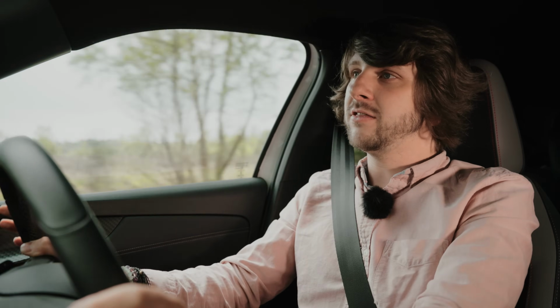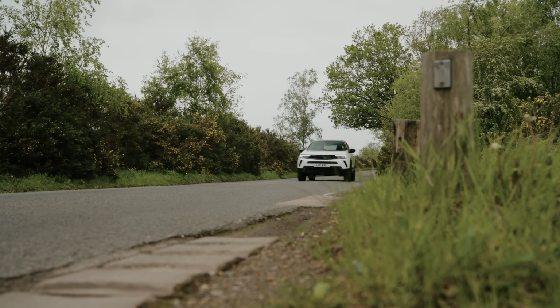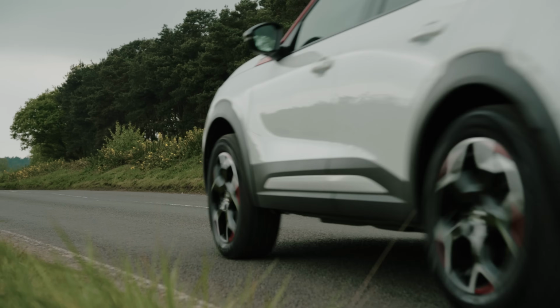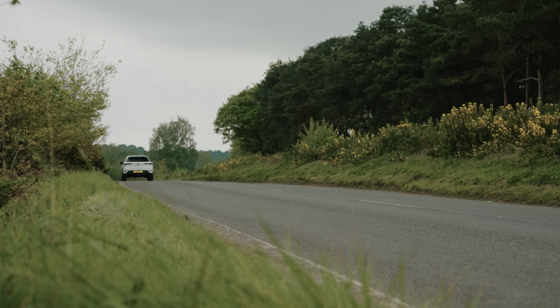Now, the ride. On these long, wavy A roads, it's actually quite comfortable. It stays upright and deals with undulations really nicely. Around town, however, things do take a bit of a turn and it just starts to feel a bit lumpy. That same suspension that keeps it upright over undulations means that you've got a bit of a thud through larger potholes, and it's just not as comfortable as a Skoda Kamiq or a Volkswagen T-Roc.